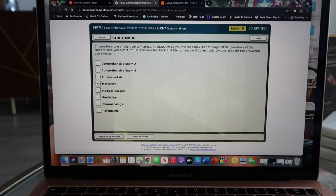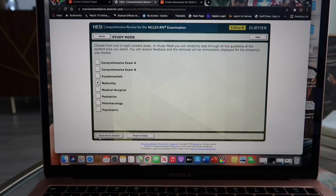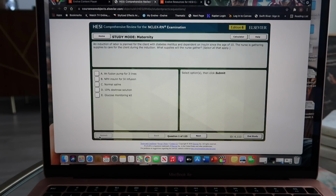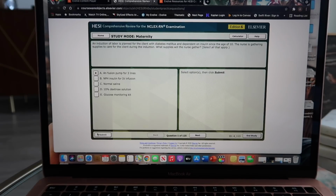And then you just click on one, like I'll do maternity, and you click begin study session. At the top of the screen, it'll give you the question, and then it will give you the options in the left corner of the screen. And so you can pick one, and let's say you get it wrong, it gives you a rationale.